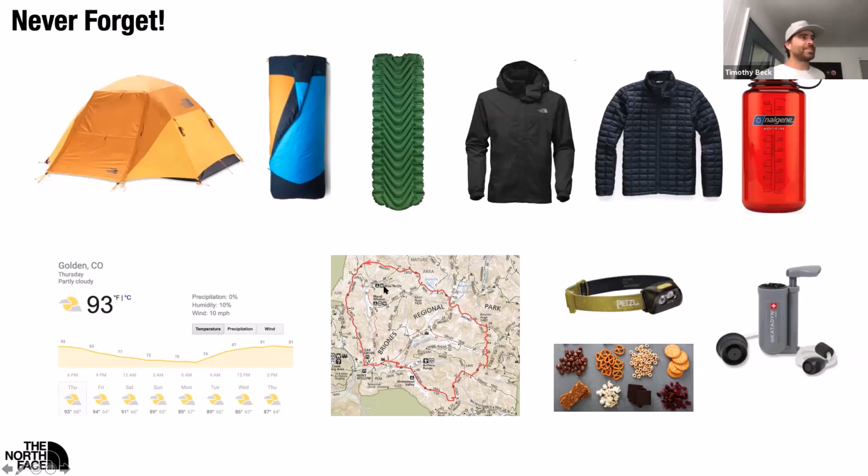And then trail maps. There's all kinds of great GPS systems out there, Avenza Maps, Gaia Maps, which you can download on your phone. But just keep in mind that your phone can die. So always knowing where you're going and having trusty, reliable trail maps is something that will ensure a safe trip for you, your family, and your friends.